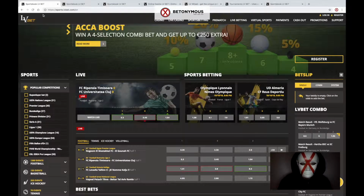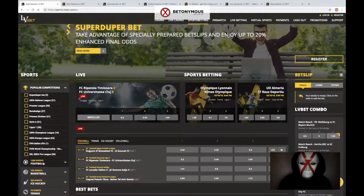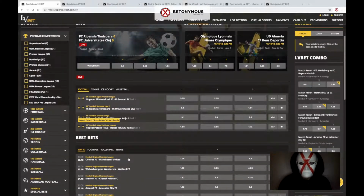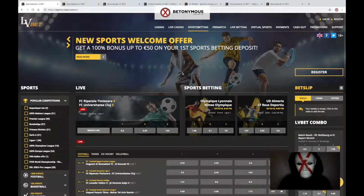Today we are looking at LVBET, who are an online sportsbook licensed and based in Malta. LVBET have a fast, attractive and easy to navigate website. On the top right hand side of the homepage, you will find the promotion section. On the left hand side, you will find a sidebar menu where all the sports and popular competitions are listed.